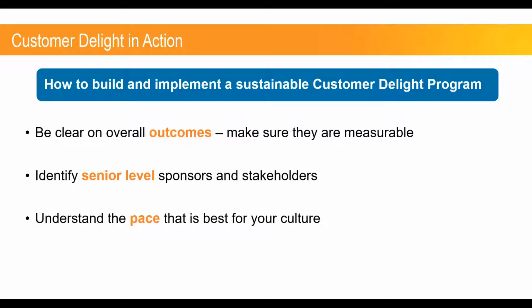When you look at any kind of CX program, and again, DTN calls their program a Customer Delight program, the key is that it's about action. Whatever data you're looking at, whether it's through a journey map, survey data, or operational data, it should really be helping your colleagues and team members drive actions that are going to have the right results for your customers. So it really comes down to being very clear on your overall outcomes and making sure that you measure them.